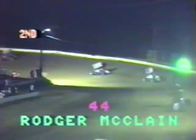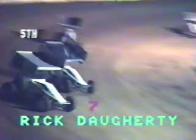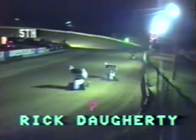The ECONO Sprint feature event. We pick up on it halfway through, and the student, Gus Wasson, is out in front, showing the teacher, Roger McLean, that he has learned his lessons. Running third, it's Tim Kern, followed by Barney Wessler in the 3W car. And Rick Doherty is running in fifth spot in car number 7.